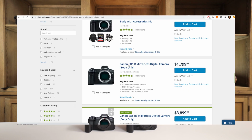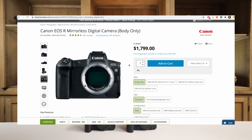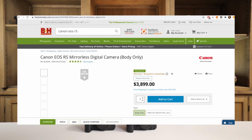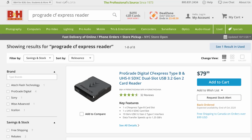Currently, the Canon EOS R is listed for $1,800 US. The Canon EOS R6 is $2,500 US, and the Canon EOS R5 is $3,900 US. You will also have to take into consideration that if you go with the R5, you will have to spend a little bit more money on CF Express Type B cards, as well as an additional reader.